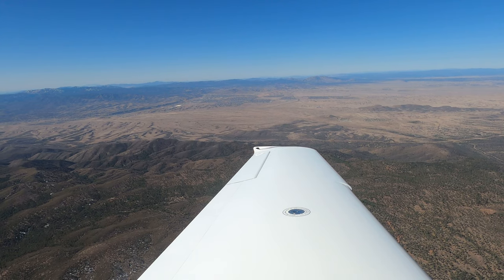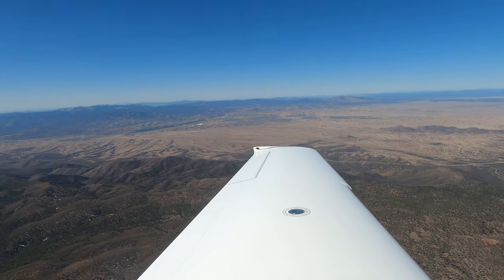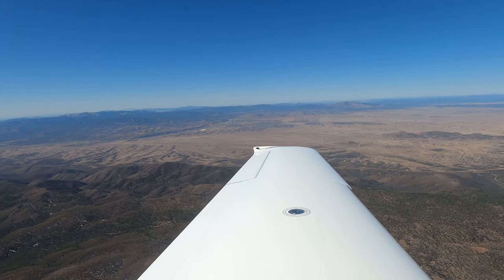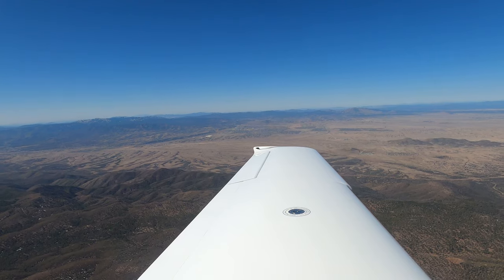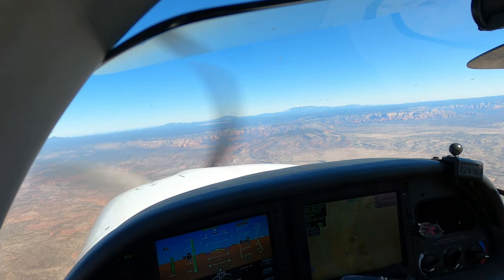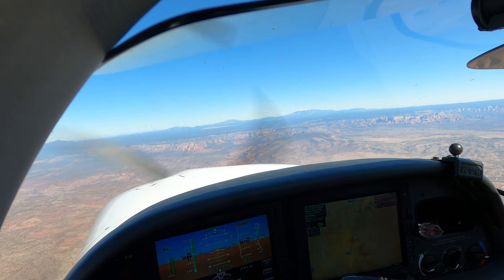Snow down here. There's the airport. There's like little pockets of snow in the ridges where the sun can't really get to. Look back. There's the airport. Sedona Airport's right there.